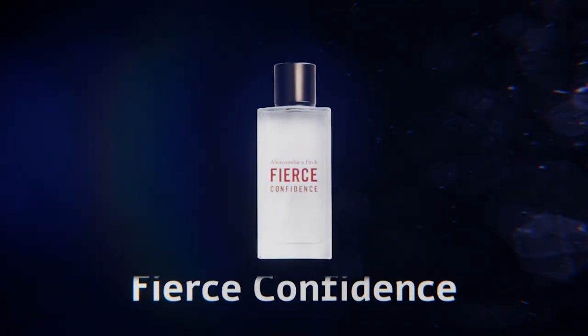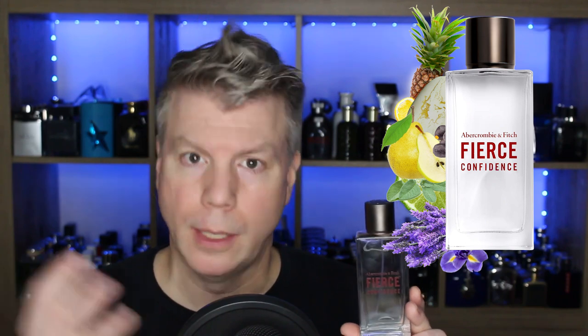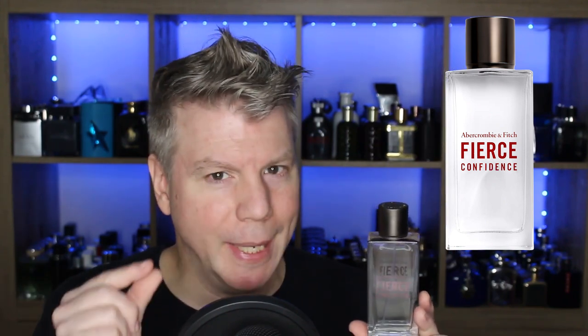Fierce Confidence features white amber, citrus notes, there's pineapple, elemi resin, pear, cardamom, lavender, iris, musk. I mean, there's a ton of notes. It's a positive aspect in some because you're getting a lot in a single fragrance, but it also kind of muddles the Fierce DNA a bit. Abercrombie & Fitch released a Fierce flanker called Fierce Intense. Fierce Confidence has that same vibe. It's just kind of a very clean, showery, soapy smell.